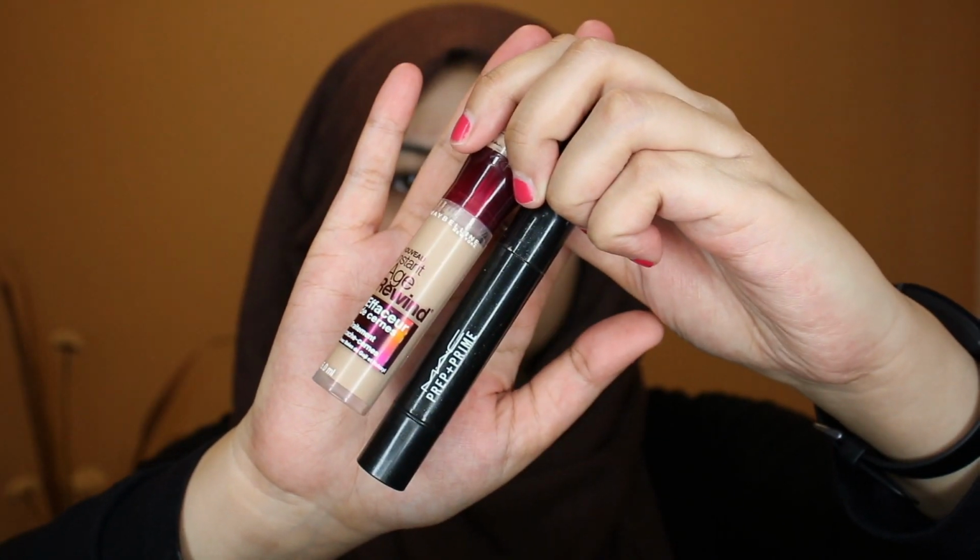So now I'm just going ahead and grabbing my Age Rewind Concealer and my Color Corrector by MAC, and I'm just doing my usual. I'm color correcting my face, starting off with the orange MAC Prep and Prime Peach Lustre, and I'm just working that onto the areas of my face where I feel like I have hyperpigmentation or discoloration.